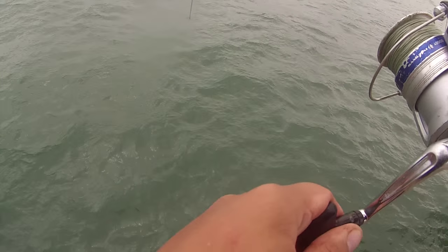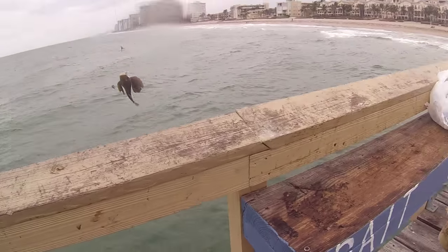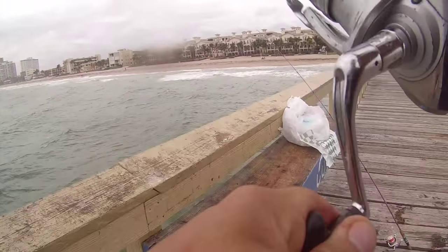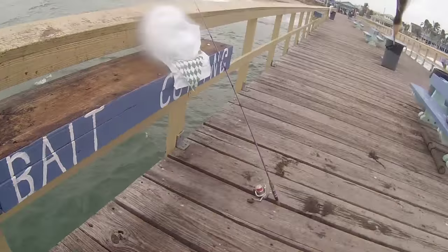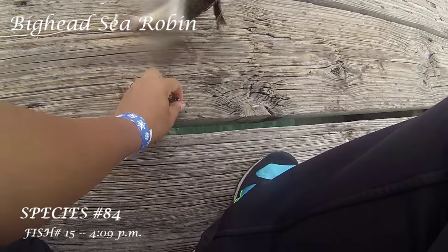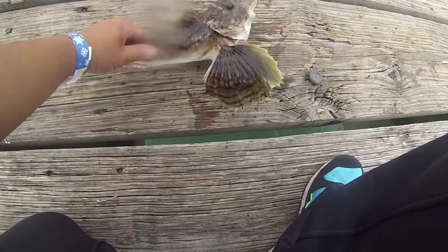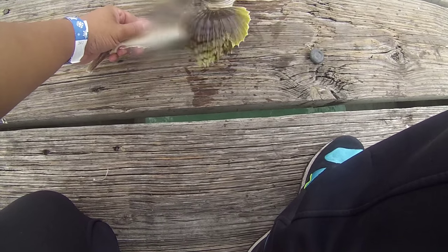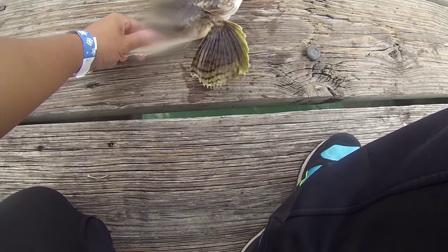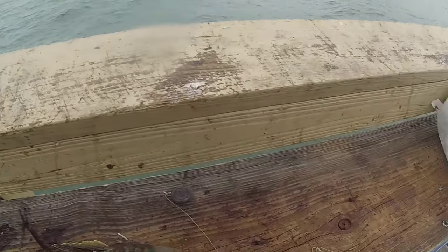You gotta be kidding me. Looks like a sea robin. Well, let's check what type of sea robin this is. Definitely not the northern. Careful with the spikes. Is this a new species for me? I think so. Well, definitely not the same one as in Pennsylvania, so that's good.